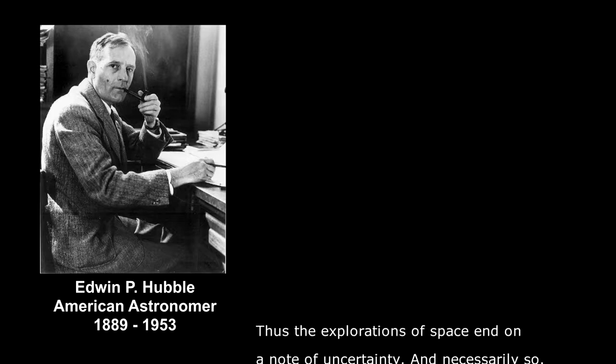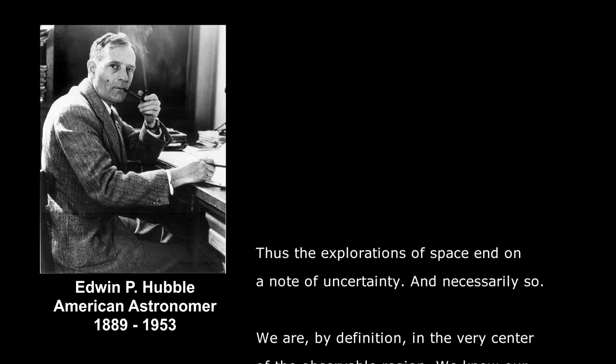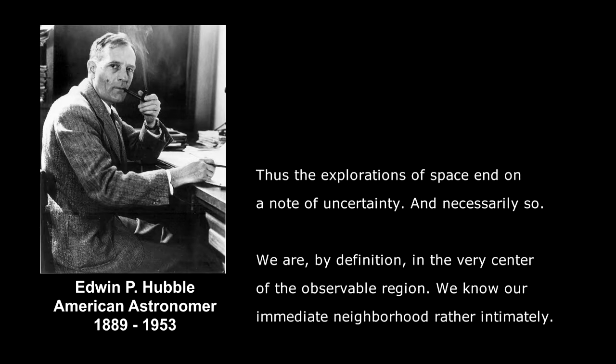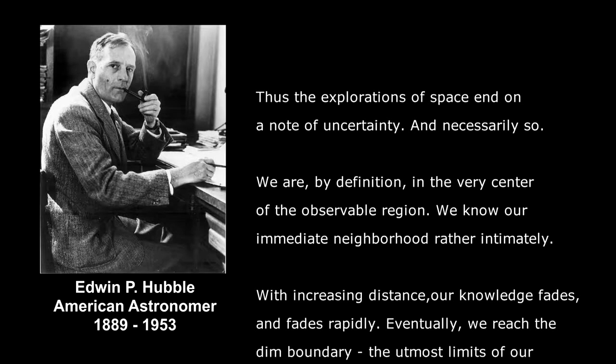All this reminds me of Edwin Hubble's own words in 1936. They are still appropriate today. "Thus, the explorations of space end on a note of uncertainty, and necessarily so. We are, by definition, in the very center of the observable region. We know our immediate neighborhood rather intimately."